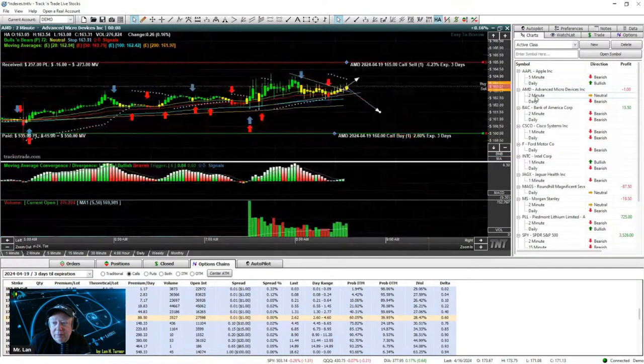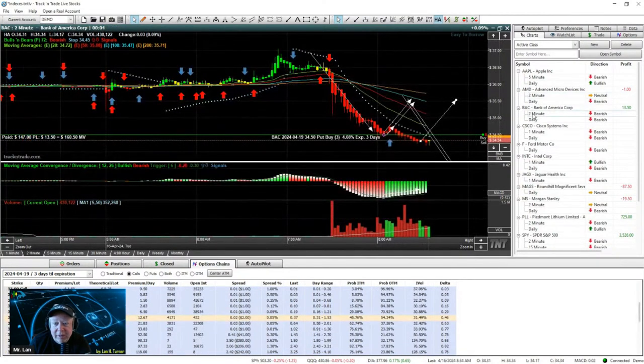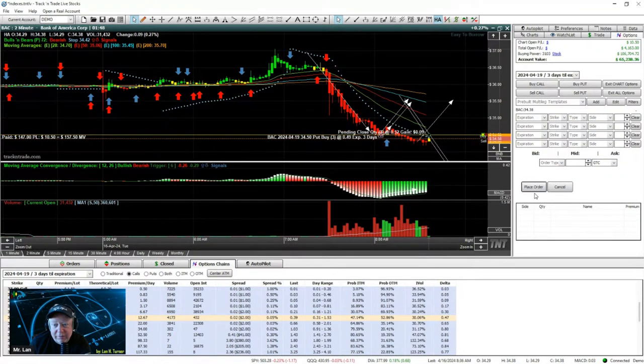All right. Well, AMD, Bank of America, it's bottoming out down here. MACD's turning and curling. There's our first candle to make a new high. We're up $10. Liquidate the option. Market out of that thing. Take our $10 profit. Oh, it's going to lose it. It's not going to let us out.